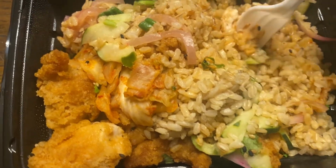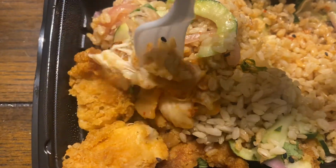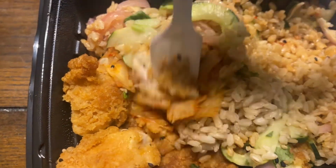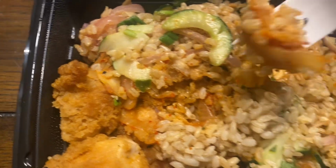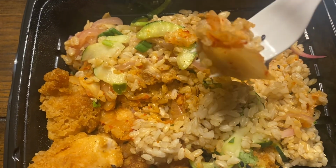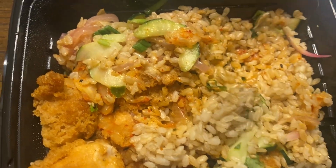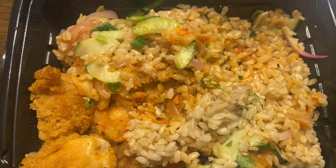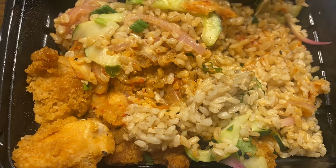So, got a little bit of that rice. The chicken right there. Chicken and rice together. Korean fried chicken from the Cheesecake Factory. Got the vegetables right there.